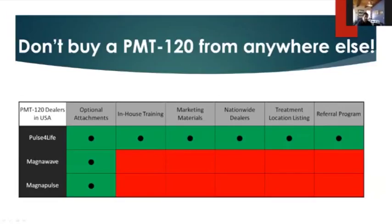And when I say that, when you're going to spend a good chunk of money on a PMT 120, you want to have service behind it. You want to have the support from people that are selling these and training staff on what to do with these, and have the release forms and have the menus and have all the marketing tools that you're going to need so that you can implement this into your practice.